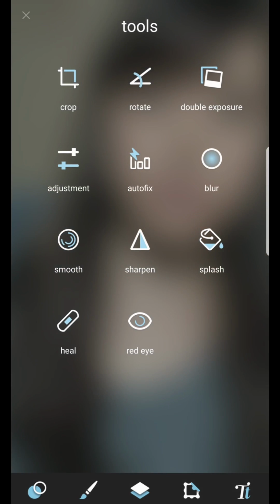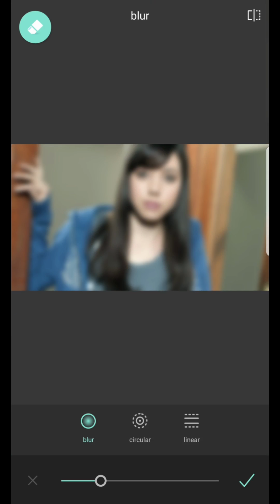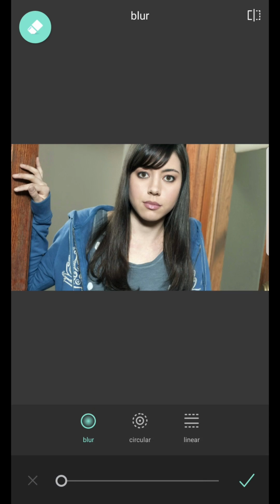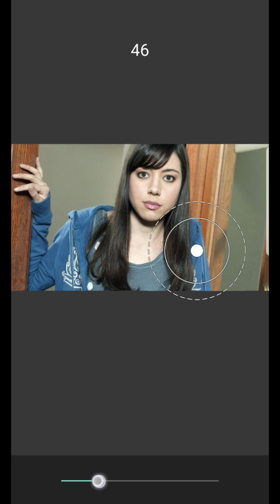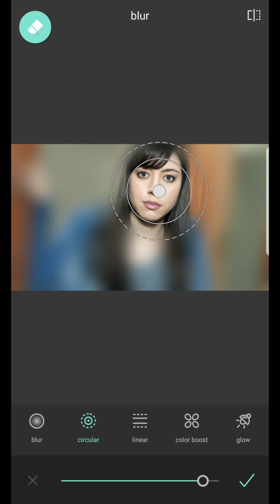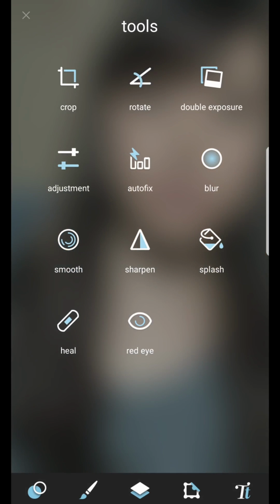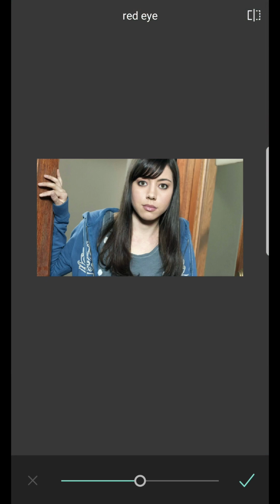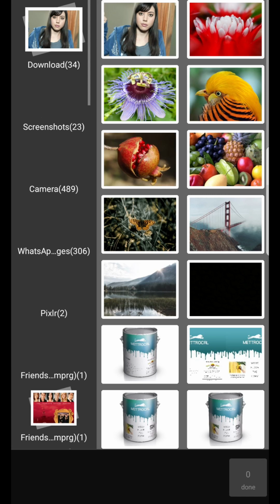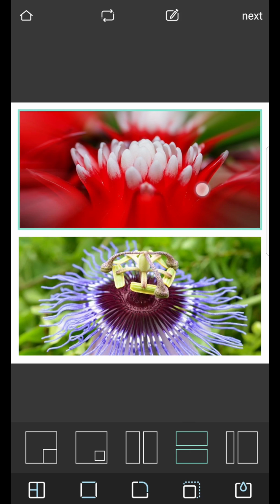And there are various features such as crop, rotate, double exposure, adjustment, blur, and many others. It also provides certain features which are only available for desktop users, such as the radial blur. You will not find this radial blur in many apps, and this red eye removal. You can just click on the eye and it will remove the reds in them if they have any. And you can create a beautiful collage by selecting n number of images.